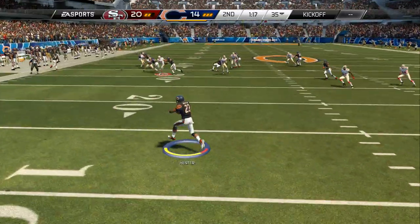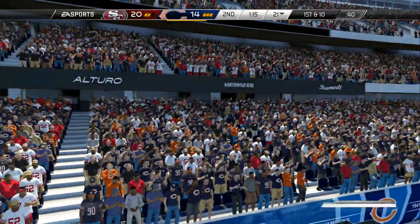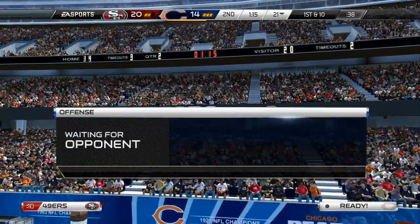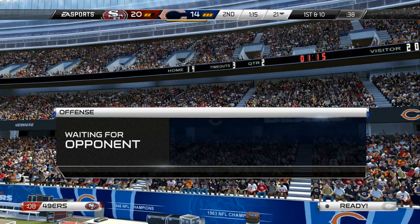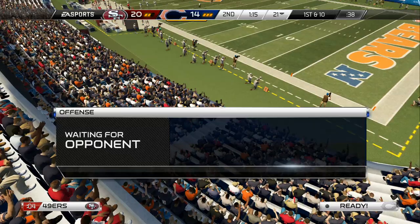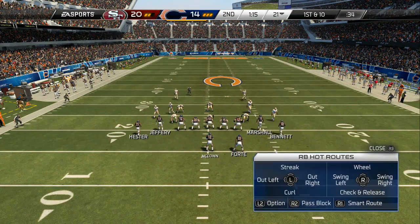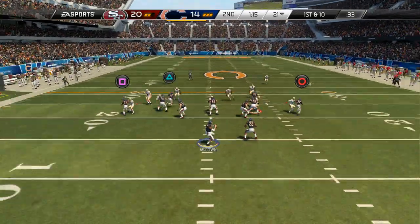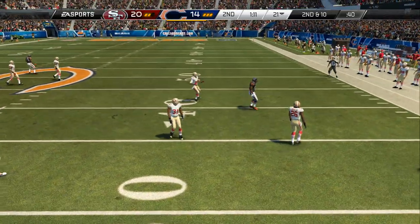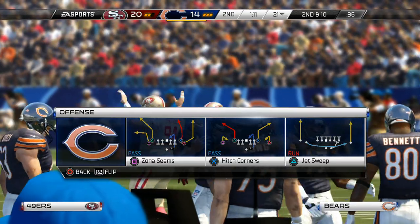Got a chance to return this one. And he's out across the 20 and tackled at the 21. Number 23 on the return. Pick it off cleanly.